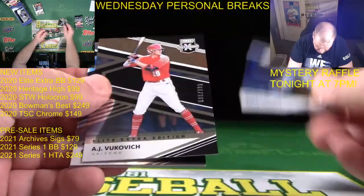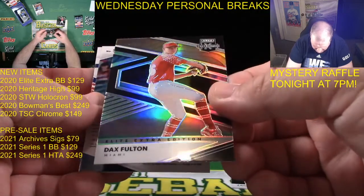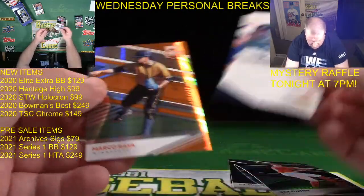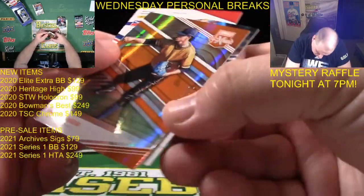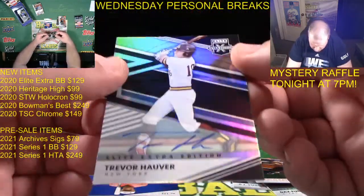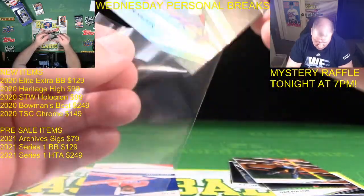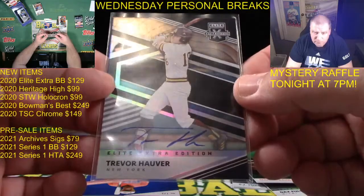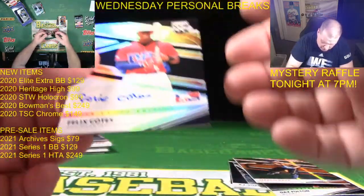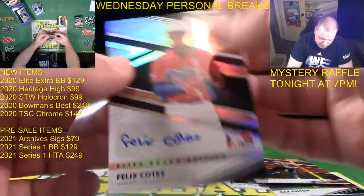Zach Daniels, 999. Vukovic, 999. Oh, Chrome Dax Fulton. We got Marco Rea out of 149. And you've got Trevor Halver, Elite Extra Edition Auto. Not a bad idea. Trevor Halver. And Felix Coates out of the DPL. Felix Coates.